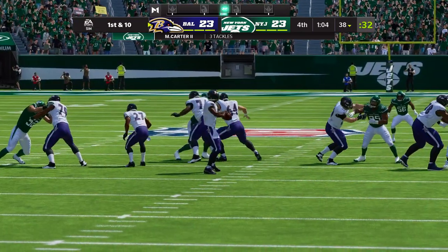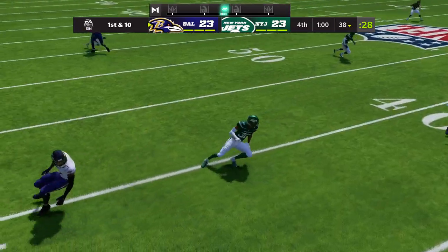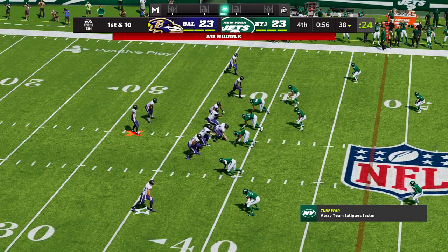Okay, there's 3 timeouts left, right? Think you got to use one here, don't you? No doubt about it. I'd use one right here. First down now, but the clock continues to move.